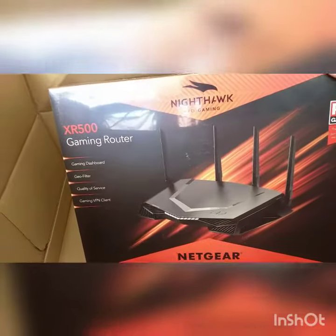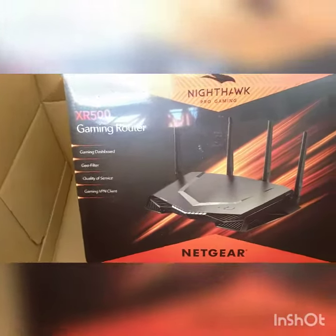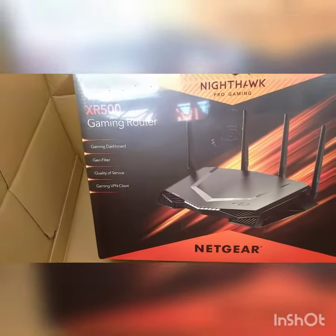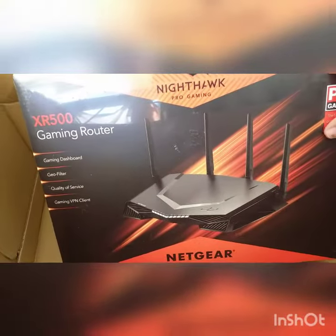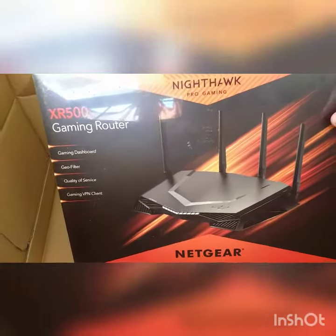At ito yung pangalawa. This is Netgear GX500 gaming router, Nighthawk. Ito yung fastest router na latest one. This is a geofilter and VPN client.